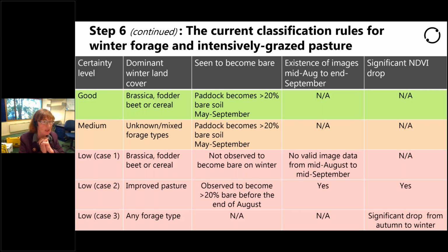We're happiest when we can see the dominant winter land cover and we can definitely classify whether it's a brassica or a fodder bed or a cereal. And that subsequently, during a good time series, we can see that it's gone to bare soil at the end of the season. There are times when we're not sure what the winter forage is. We're pretty sure it's a winter forage, but we're not quite sure what, and we can see it going bare later, and that's still reasonably good evidence.